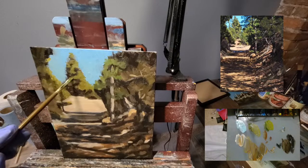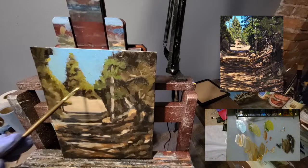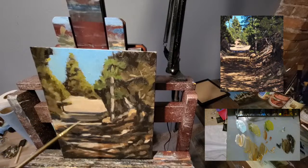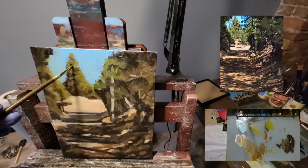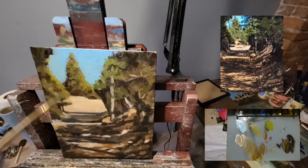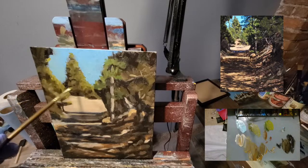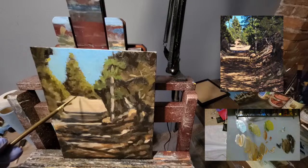I have to figure out how to. This is the part I'm still figuring out about oils, is how to blend them. Oh, now, see, I overpainted that. These are about right, but you can overpaint things so quickly.